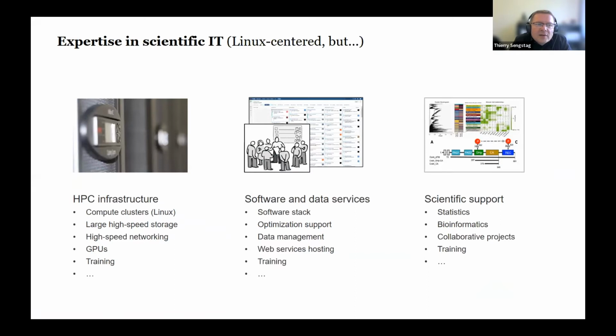First one is in the domain of IT infrastructures, in particular high-performance computing infrastructures. We also see software and data services as an important part, and we also see that we need to bring scientific expertise to the researchers who use our platform when they need it. So we have strong collaboration with external partners in which we offer extended scientific support. I will comment on that a bit later.